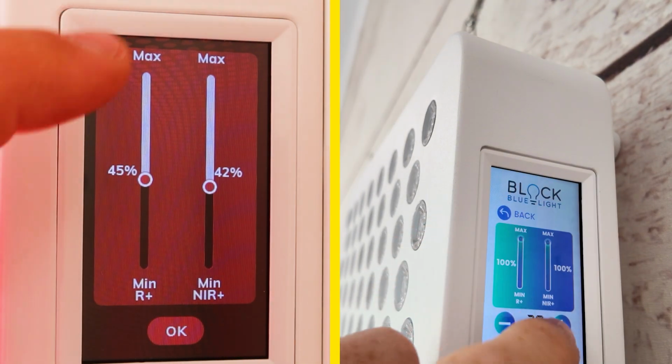So if you want to lower the intensity of the red light, you'll be lowering both the 630 and the 660 nanometer light. If you want to lower the intensity of the near-infrared, it'll be the 810, the 830, and the 850, and the 1060 if you're using the BioMax panel. But here's where the Rojo Refine is quite unique.